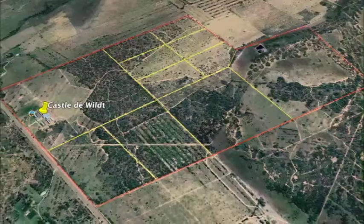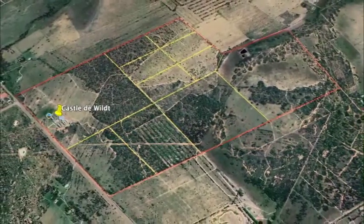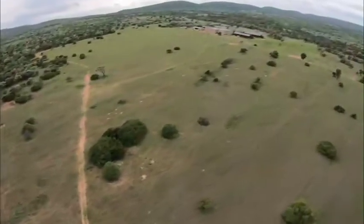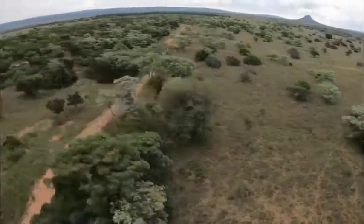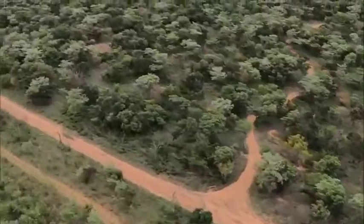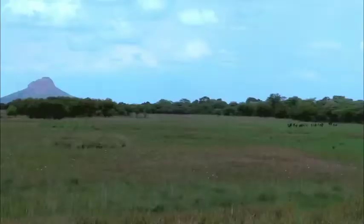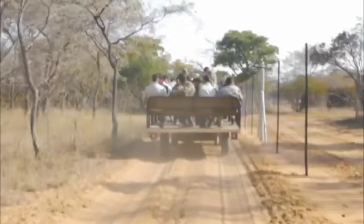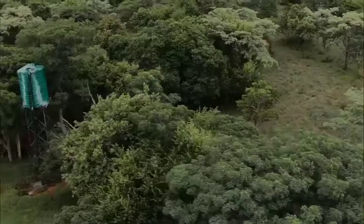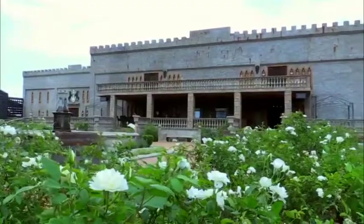The complete piece of land surrounding Castle de Wildt comprises 390 hectares, with almost 26 kilometers of electrified game fencing around its perimeters. The farm is well developed, with selective debushing efficiently executed, leaving a mixture of white buffalo and furrow weed grass for grazing. Eleven game-fenced camps, planted pastures, water points, and a central reservoir system are all in place to supply the daily necessities required to manage and maintain the operations.